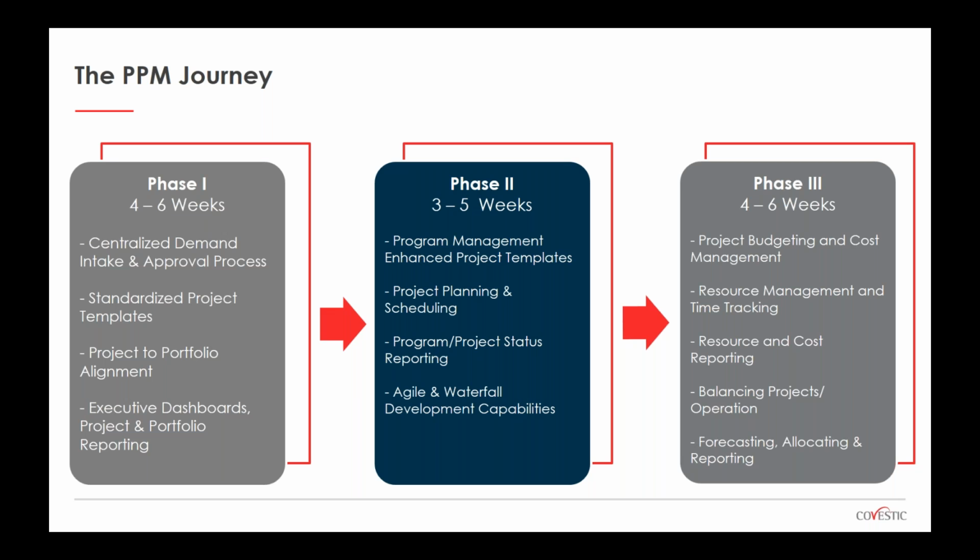So our first PPM webinar covered capturing ideas from the business for potential new projects, decisioning ideas and creating demand records, adding key information to the demand record to support prioritizing and qualifying demands, creating projects from approved demands, adding waterfall, agile, or test phases and key milestones to a new project, and building a project portfolio and associated project records with the portfolio.